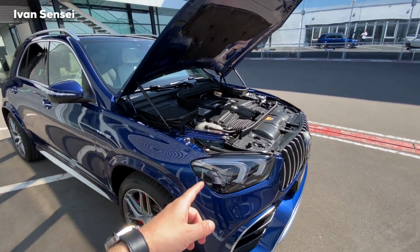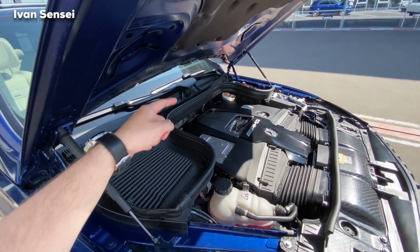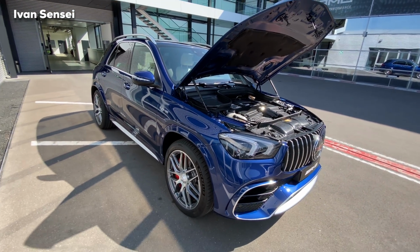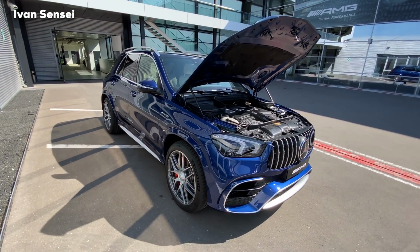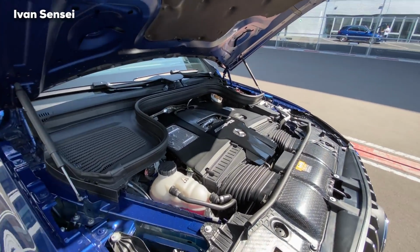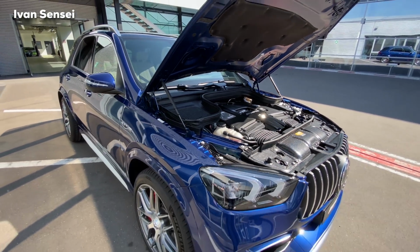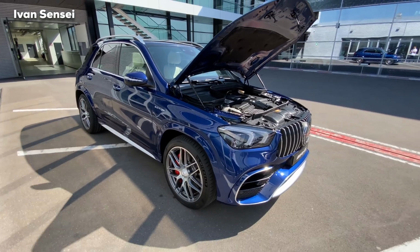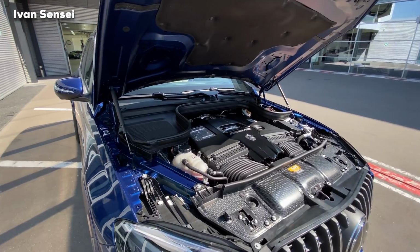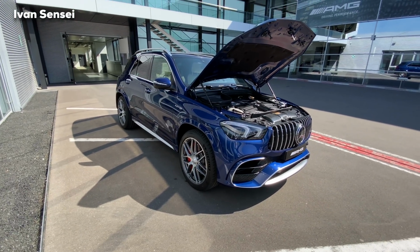So we have V8, ISG, and then transmission. So ISG is behind the engine and in front of the transmission, and it gives you additional 250 Newton meters of torque or 16 kilowatts, 22 horsepower. So you have 2 turbos in the middle and also 1 electric compressor generator. So I think this will fly off the line like nothing. This performance is just ridiculous for a car like this. That's basically it for the performance.